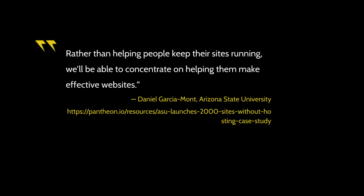Right, so a quote here from Daniel from ASU. Rather than helping people keep their sites running, we'll be able to concentrate on helping them make effective websites. So the real takeaway here from this quote is Daniel is able to focus on actually building the functionality into the website instead of having to manage the actual things running under the hood and making sure that all these websites on a multi-site are functioning the way they were supposed to.